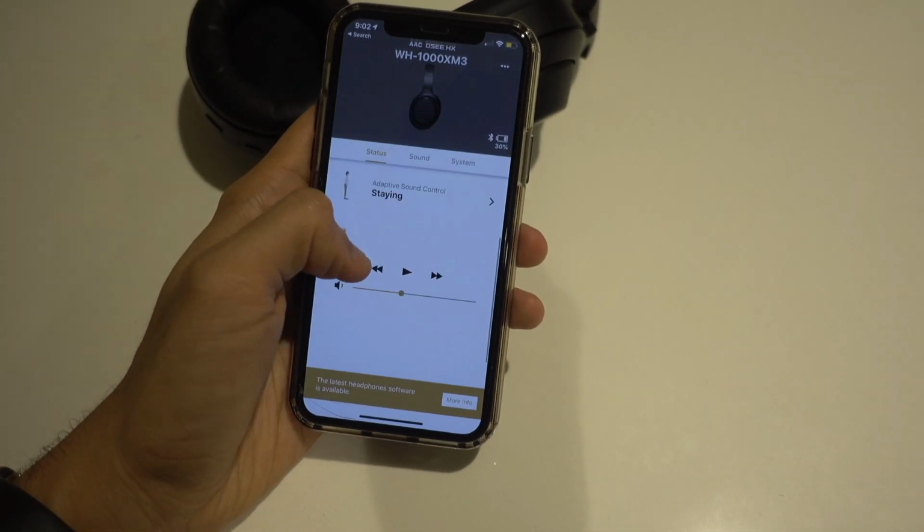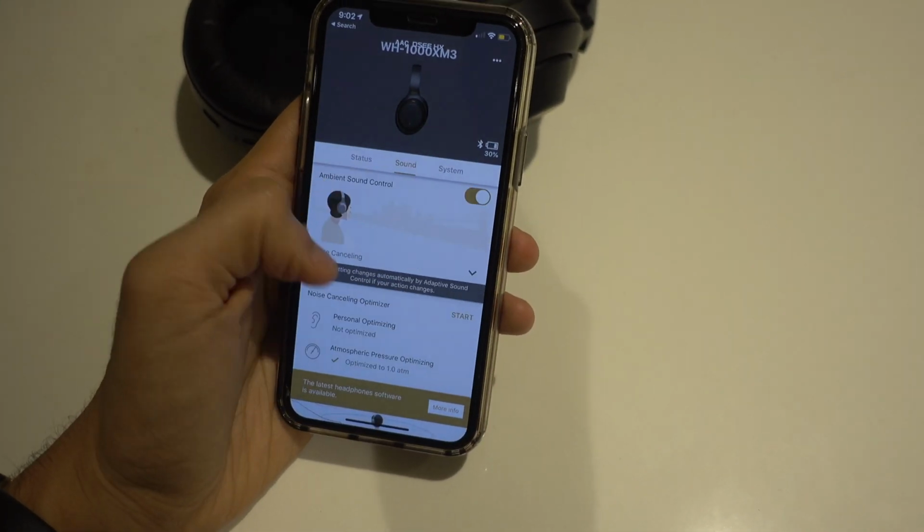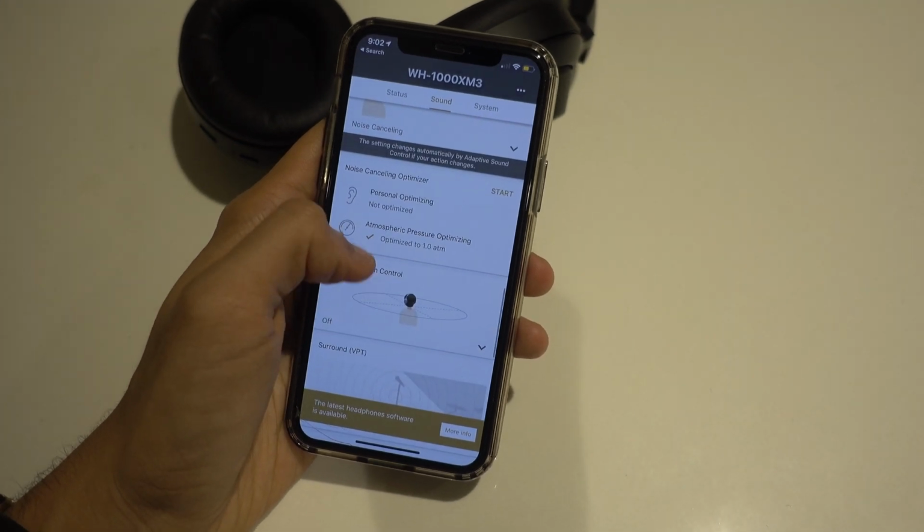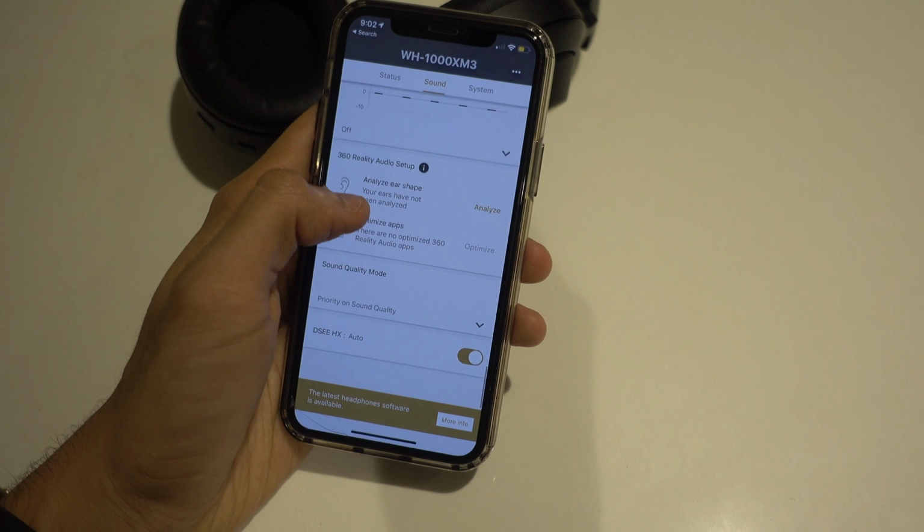But Sony managed to include a firmware update through their app that allows you to enable or disable this feature willingly if this is something that you are concerned about.